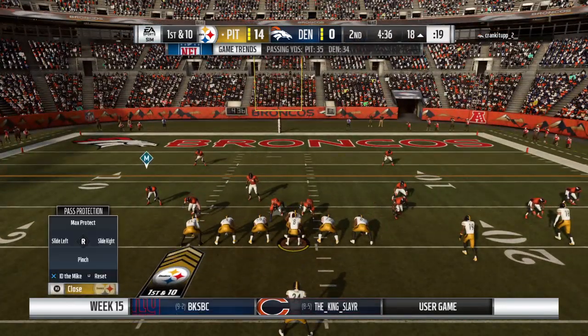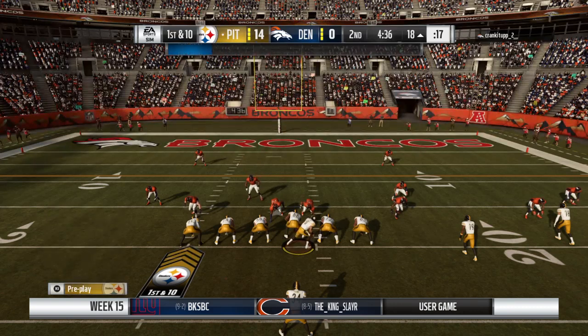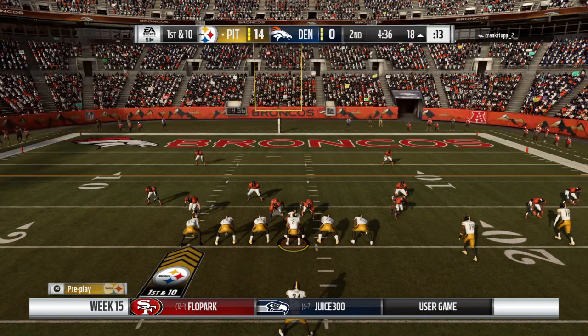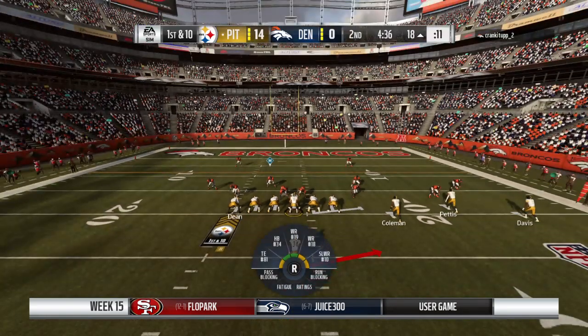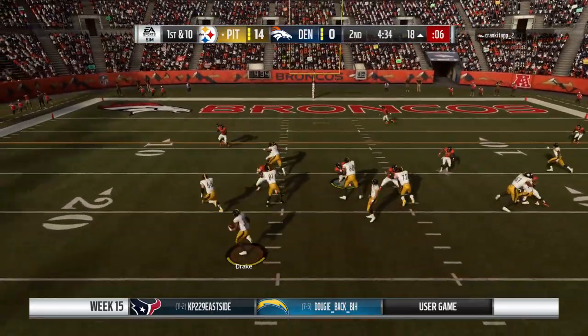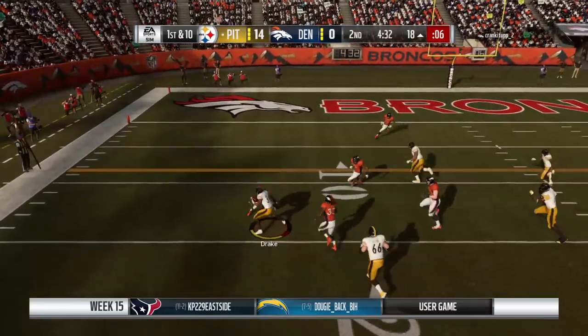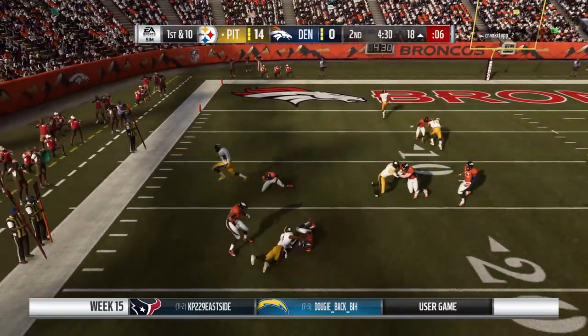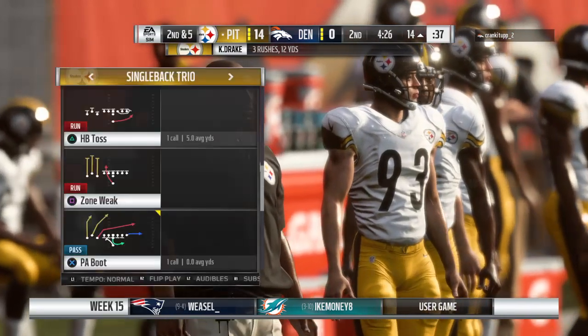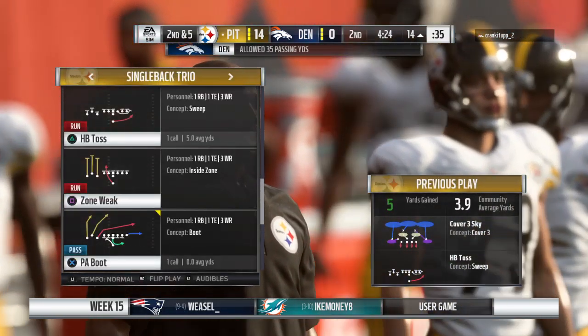They have a 1st and 10 at the 18. A pitch out to Drake. And able to push his way forward here for a good little gain. Kayvon Webster there to make the tackle.